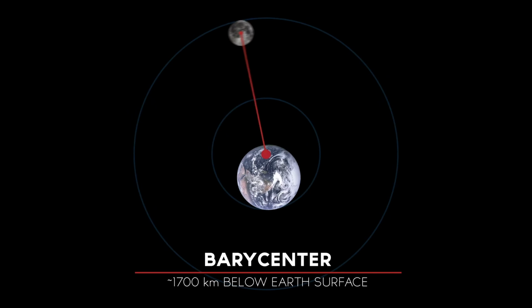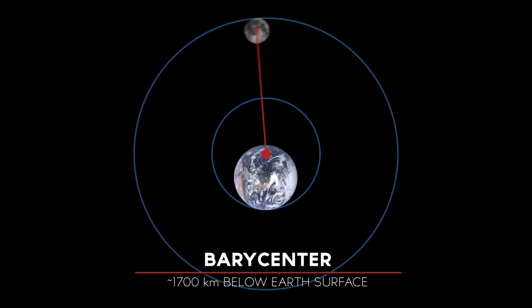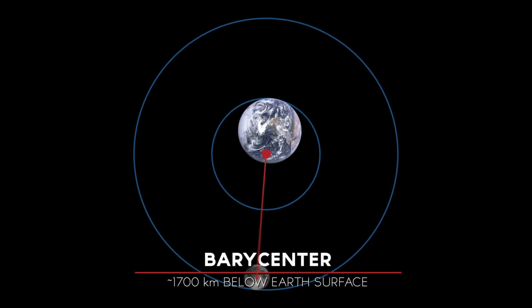There's something we call the barycenter, and that is the point at which the entire system rotates, and that's about 1,700 kilometers below the Earth's surface. It is not at the center of the Earth because the moon is actually quite heavy relative to the Earth, so that center of rotation is displaced from the center of the Earth.